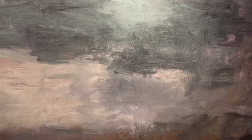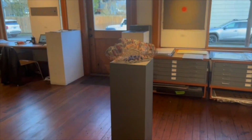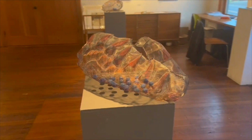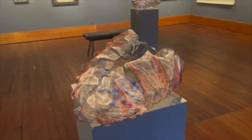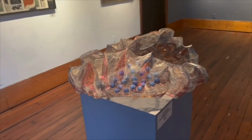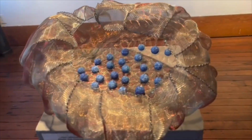Love these works. Let's go to the middle here and check out Lenny Bergner's. These are some of his older pieces, part of the Me Shells series. As always, stainless steel mesh and wire, sometimes copper wire. They are all flame painted, and those little blue balls you see there are made with glass frit.